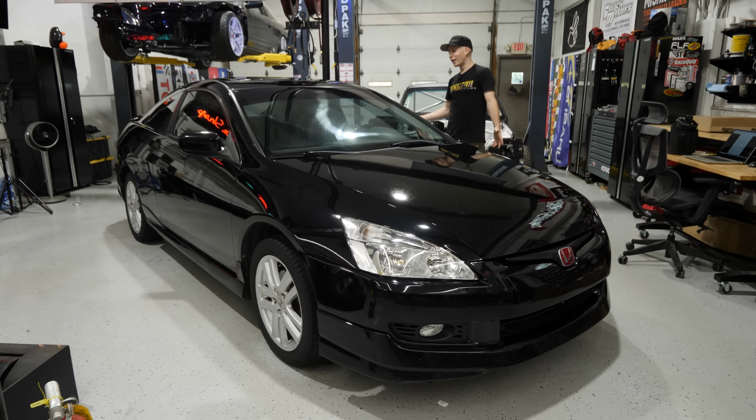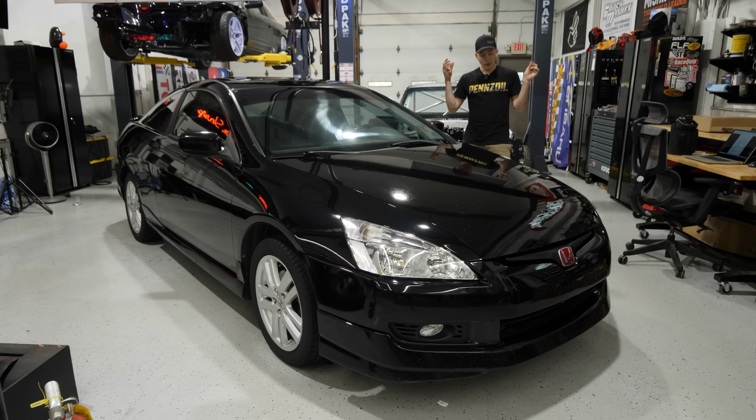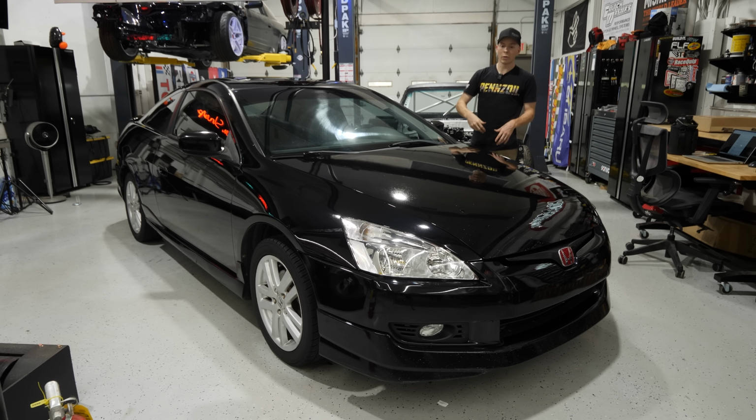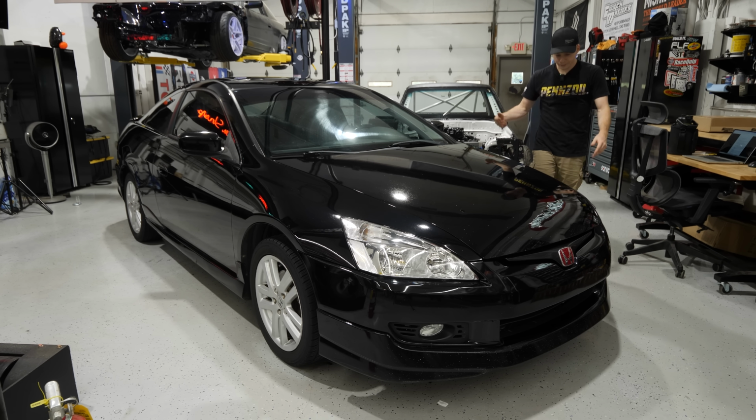Huge thank you to Honda for making awesome vehicles. I might be a Honda guy now, guys. I might be a Honda guy. I mean, what other vehicle can you get for $4,000? It's an incredible daily, but then it also has a strong engine and transmission where you can put a turbo on it, almost triple the horsepower, and be good to go. Maybe an LS, that's about it. Can't buy those for $4,000 though.